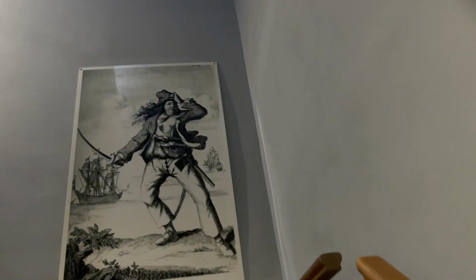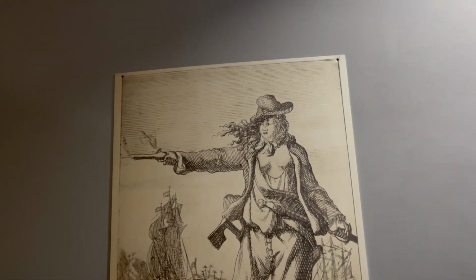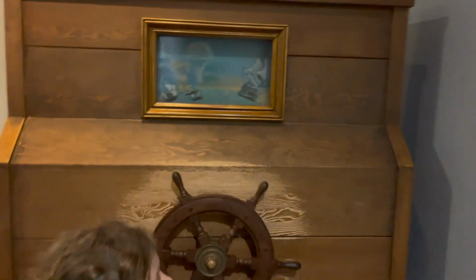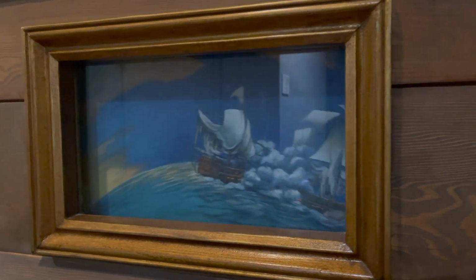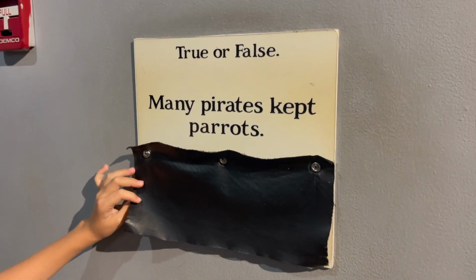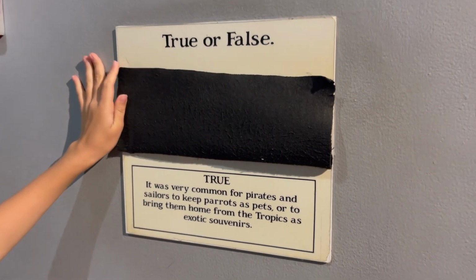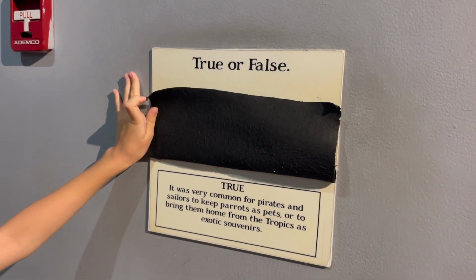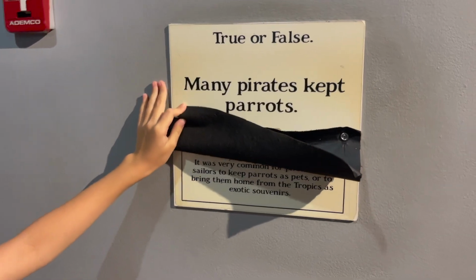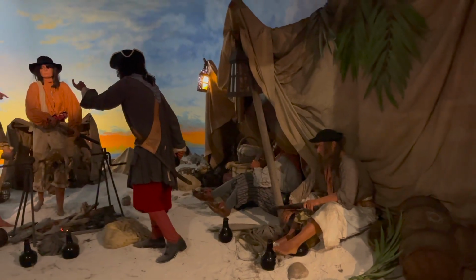There's Mary Read. There's Anne Bonny. Let's see. True, it was very common for pirates and sailors to keep parrots as pets or to bring them home from the tropics as exotic souvenirs. Second, 1720. There is anybody on the left with Mary Read.